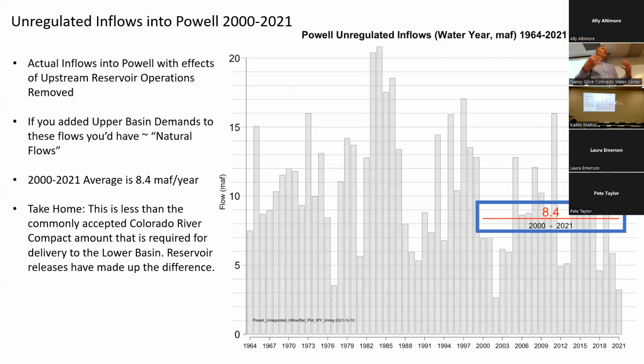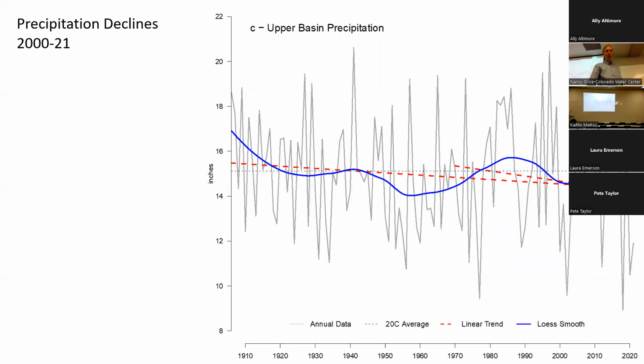There's not enough water coming into the upper basin, into Lake Powell, to meet the deliveries that the lower basin has come to depend upon. And the reason we've met those deliveries since the year 2000 is we've drawn down Lake Powell to make it. That's what's happened. All right, what about precipitation?